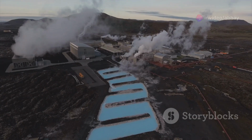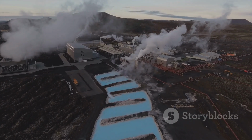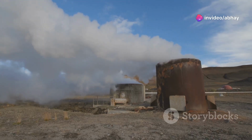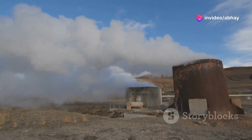Once we reach the heat, we pump water down into the well. This water is usually cold and is injected at high pressure to ensure it reaches the hot rocks. The water turns into steam, and that steam rises back up to the surface with a lot of force.